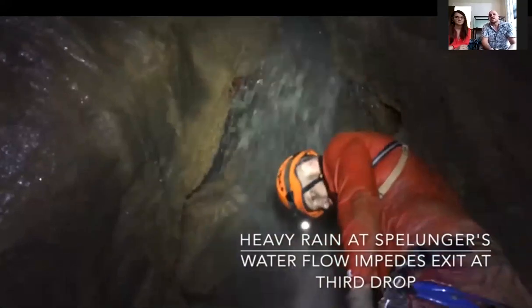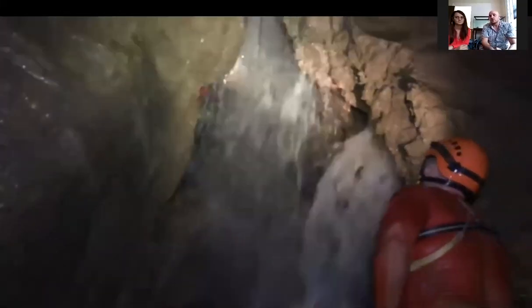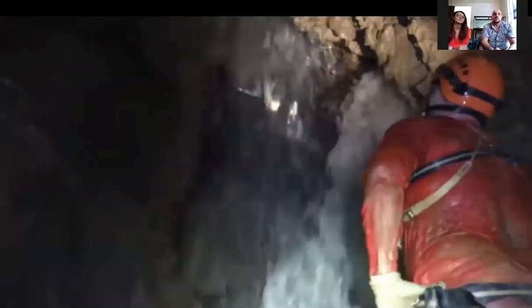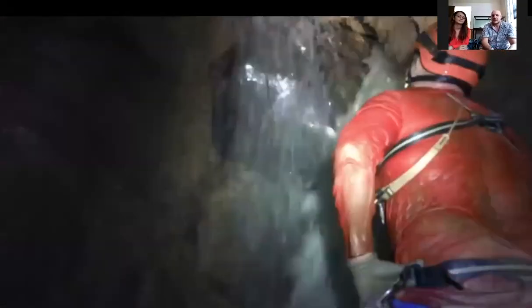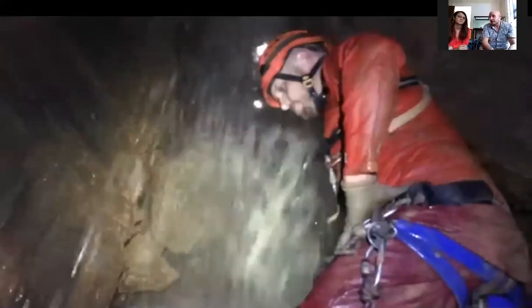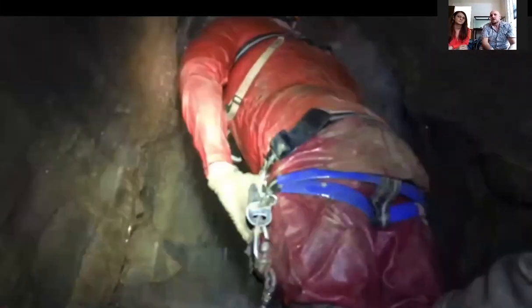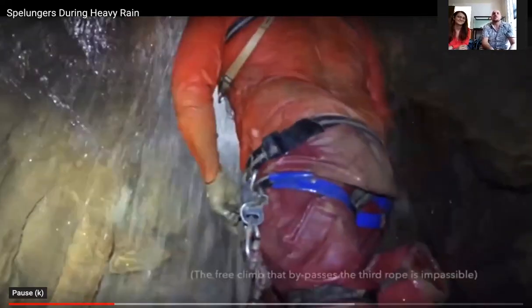So this is that same drop that you saw Sarah going down in one of the earlier slides, and there were a few drips there. This was when there was an unforeseen large rainfall event that hit while we were in the cave. While it did not prevent an egress in any way, shape, or form, it made it really interesting, and not in the most fun way.